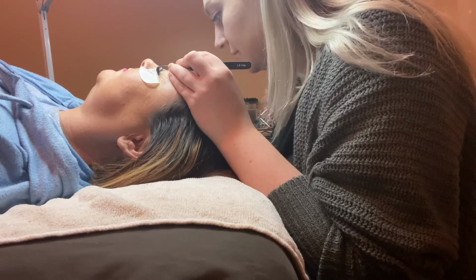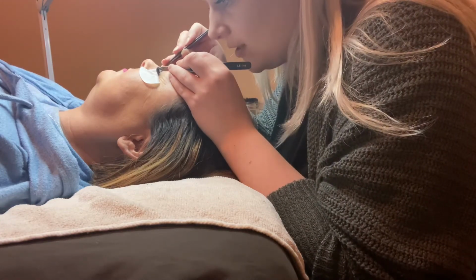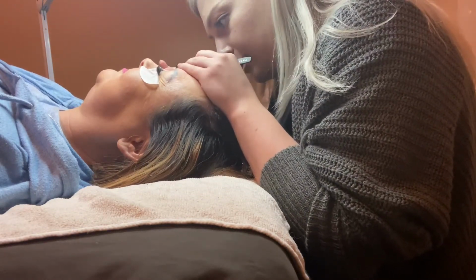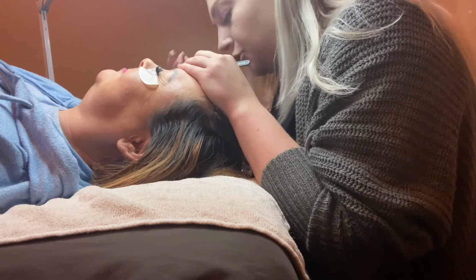Because I think there's this common misconception that acne comes from not washing your face or having super oily skin. Or chocolate. That's, yeah, no. Actually, a lot of acne comes from hormones and irritation.